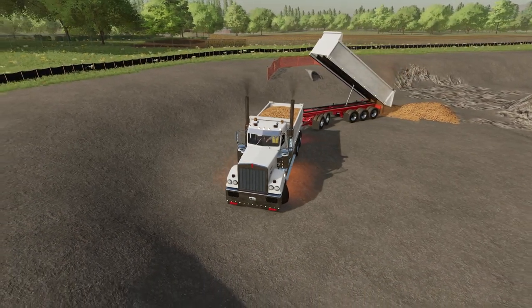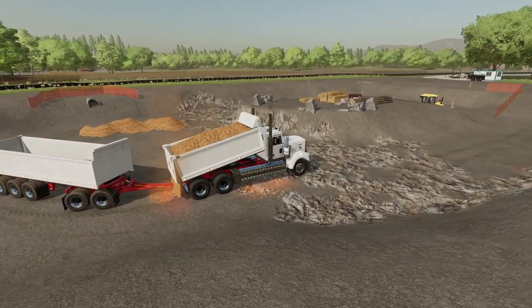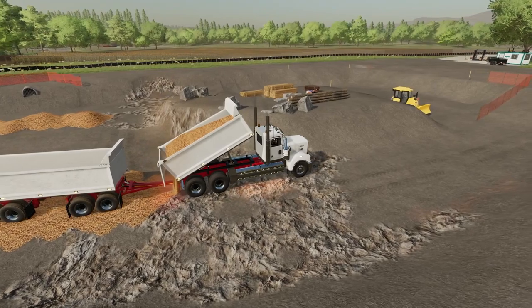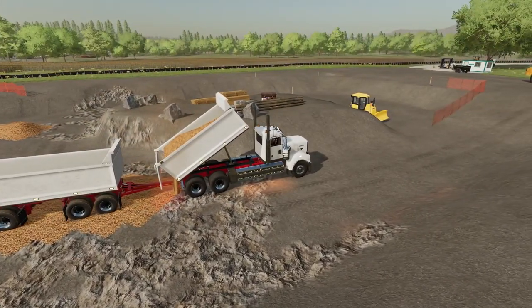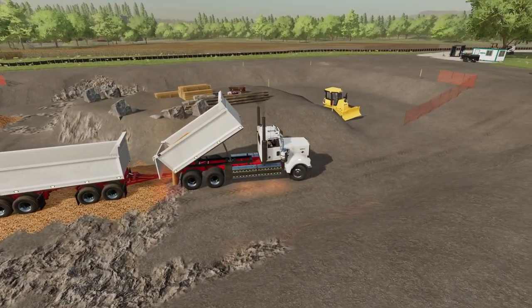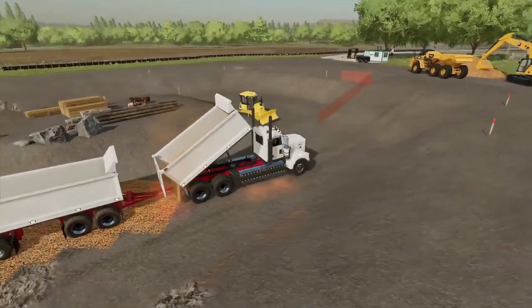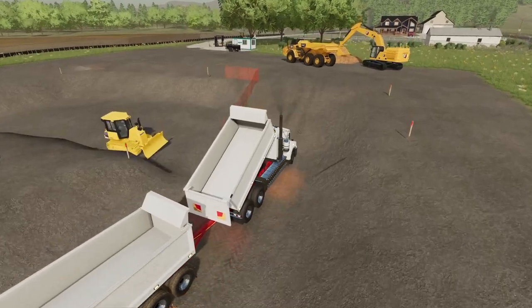Perfect. I will try and do a spread. Look at that. We're going to definitely need more in here, but it saved us double handling, that's for sure. Alright, perfect.